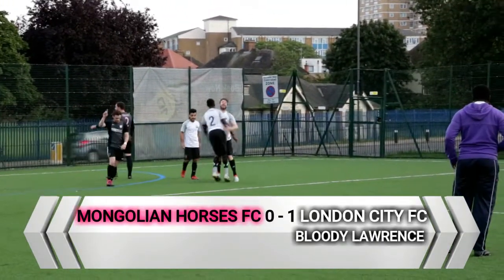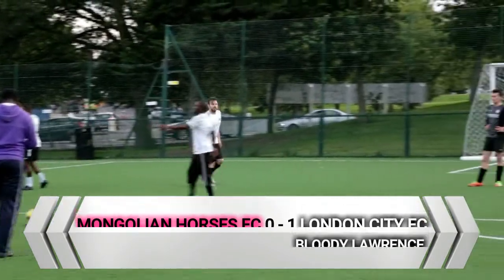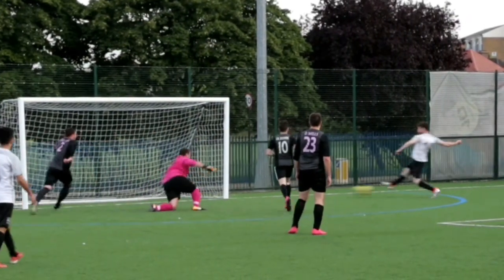That is 1-0 to London City FC. Like I said, we've struggled against them. It's not the fact that we've gone 1-0 down or that I don't feel like we deserve it. It's the fact that Lawrence has scored it. Just imagine what True Geordie's going to be saying right now.